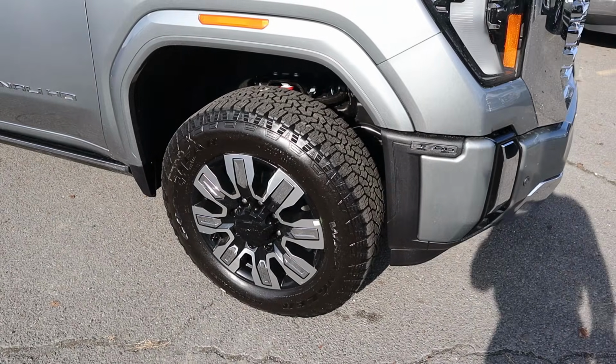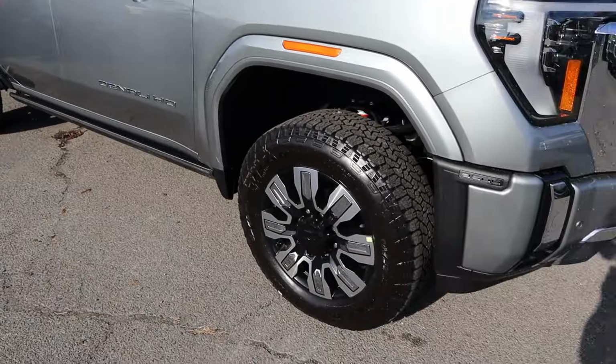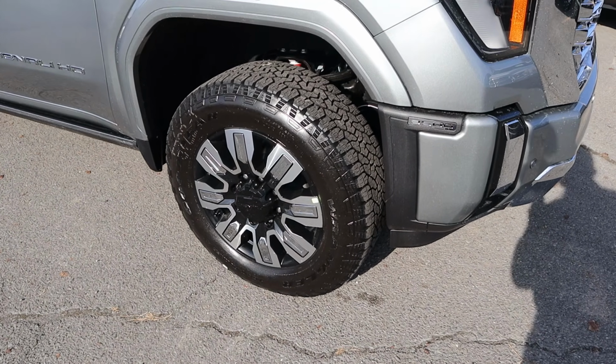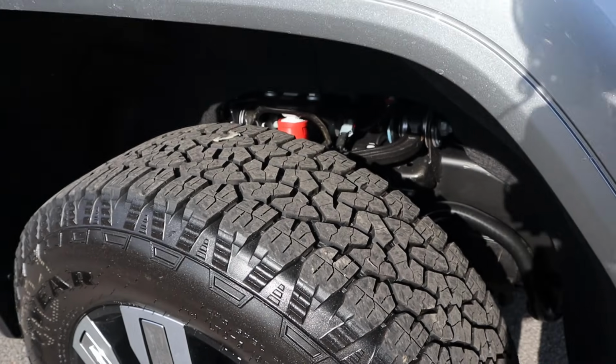Now our tire and wheel setup is 275 by 65 by 20 in the front and over in the rear. And you can see here with the wheels, pretty cool design actually for a stock wheel. Mostly closed off though, interestingly enough. So we do have all-terrain tires. We also have Rancho shocks. You can see that in red.